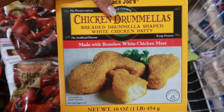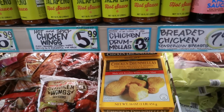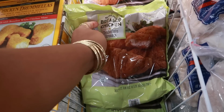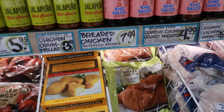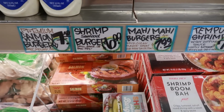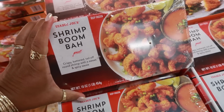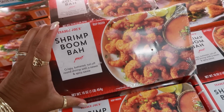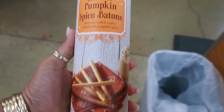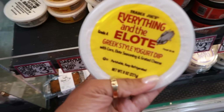Some chicken nuggets shaped like a drumstick. Look at that. I've never seen those before. $3.99. However, these chicken breasts are really, really good. I've had those before. They're $7.99 a bag. Definitely recommend them. Shrimp and seafood burgers, $6.99. And the shrimp boomba. Never had that before, but definitely willing to try. And those were $8.99. They were giving out samples of those. I just didn't want to try them.